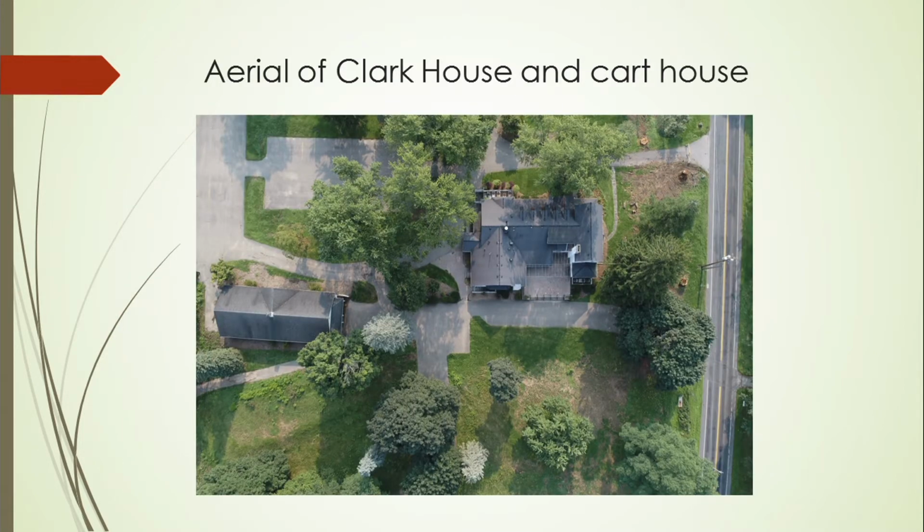Another aerial image, this is looking straight down on the property. So you can see the Clark House itself, the parking lot that comes in, the parking lot in the front, and then the larger parking lot behind it. You've got the cart barn here on the property, and then the outdoor patio areas.